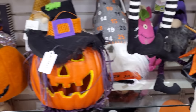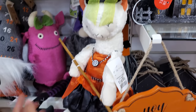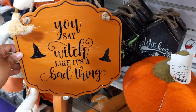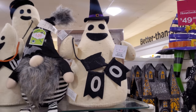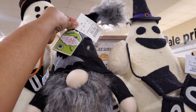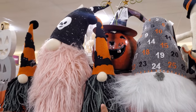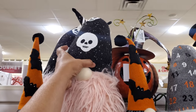More of the felt pumpkins. And okay, they have a llama for you for $15, like a llama witch with a little bling necklace. That's kind of funny. And then the ghosts on top are $25. A little hat on him. It says boo. Okay, this one's by Lab. Let's see, $10. I like the hat. The little beanie with the bats. And then more ghosts. This one has bats on it too. Oh, look. This one's kind of cool. It's kind of punky. Like a punky gnome.